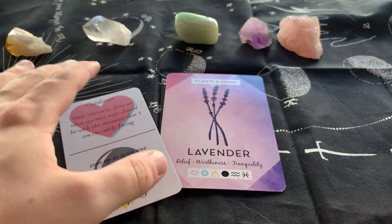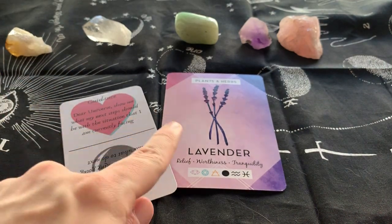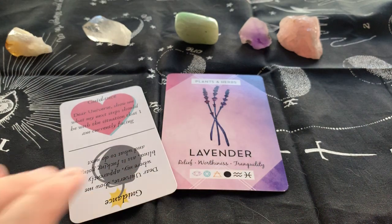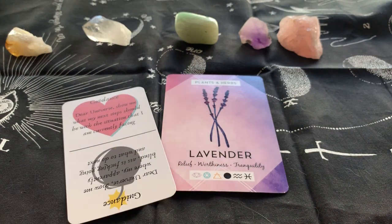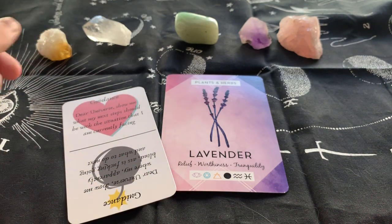So when you pray the prayer on this card and you ask the universe for guidance, you can ask the universe also for relief, to help you feel worthy and to help you find peace and tranquility. Now, if you like the smell of lavender, you can diffuse lavender essential oil. Personally, I hate it. It makes me gag. I think it's disgusting. But if you love lavender, if you're one of the essential oil people, then by all means, diffuse lavender.